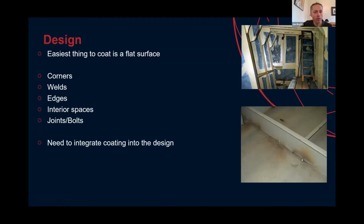And then the one in the bottom right is a very simple problem to fix, but if you don't get it right at the start, it's something that we see quite a lot. So I'm not sure how clear this is going to be. It might depend on how big your monitor is, but this particular beam has been stitch welded to a plate, and that's absolutely catastrophic from a coatings point of view, because what it leaves is a gap between the welds, which is going to be where corrosion is going to start.